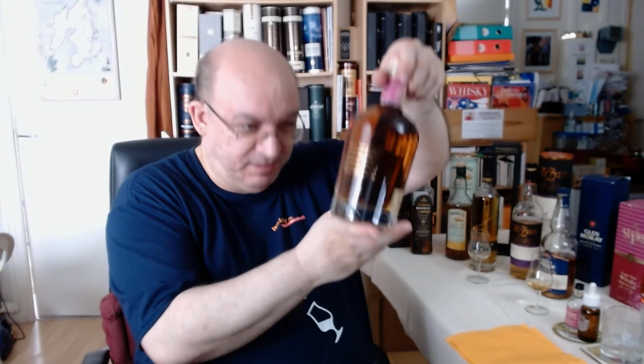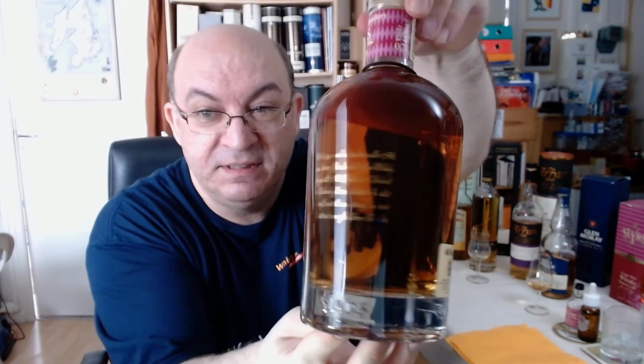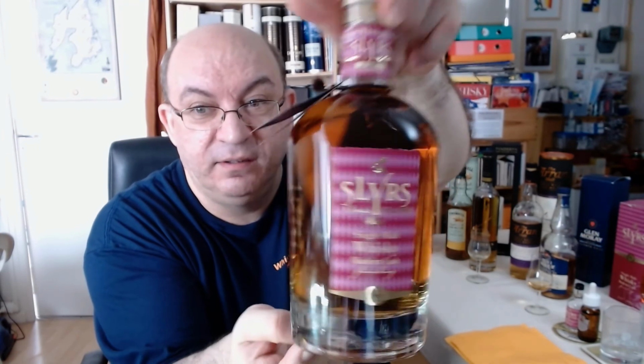9 months, if I'm not mistaken. The bottle is heavy. Oh my god, it's beautiful glass work. Once again with engravings. I love the bottle. I think this is really a beautiful job. Non-chill filtered, non-colored, 46%. It's from the Bavaria area of Germany.